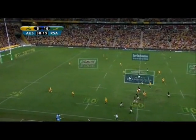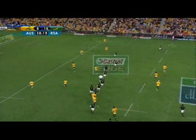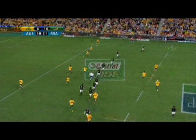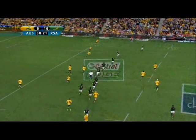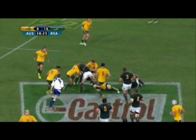Here's another example of missed opportunities. O'Connor takes the ball, shifts it to Folau. The space is clearly out wide. Ashley Cooper now, if he takes two paces and delivers the ball, it's a 2-on-1 outside. He chooses not to pass the ball, runs back into traffic, and again, the Springboks are hungrier.